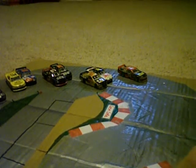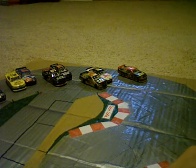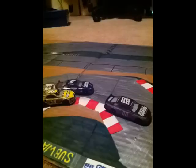So let's take you down to the green flag today. We're going to do 12 laps, so it should be exciting. Okay, here we go on the start. Going into turns 1 and 2, Dale Jr. jumps into the early lead, and Casey Kane jumps into second.